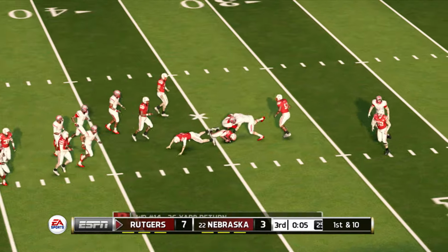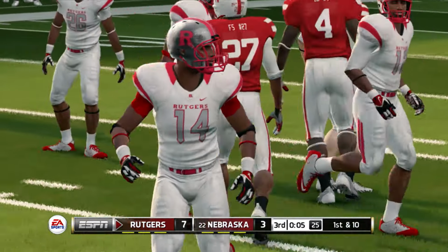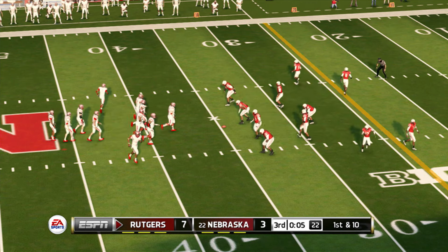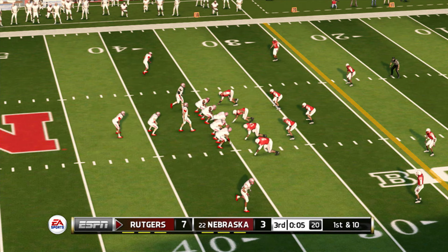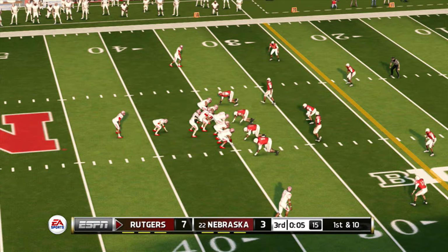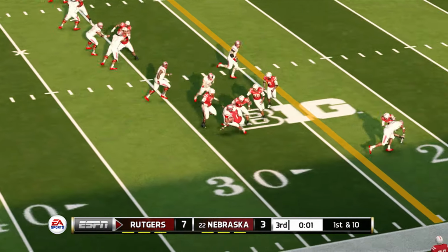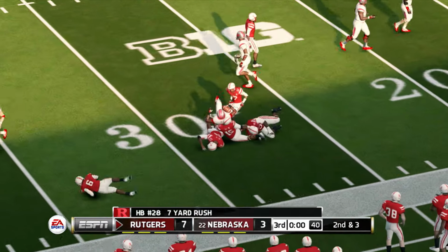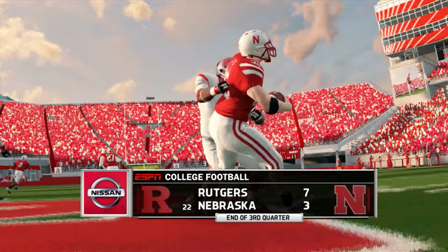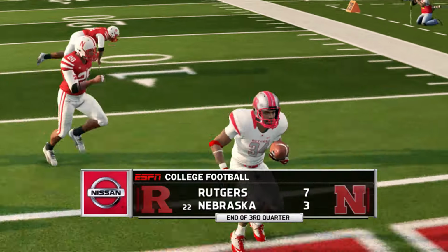He's at the 40, and he's tackled at the 35. And offense is back on the field after running the ball very well on their last drive. This offensive line really opened up some big gaps for the running back last time. Hand off to the right. And they get nice yardage on that run. Both offenses still trying to find a way to open things up. The end of three quarters. Rutgers in front, 7-3.